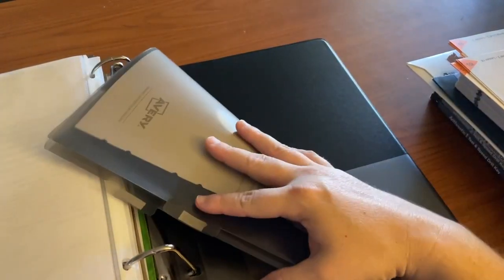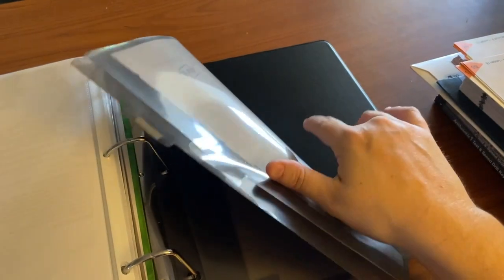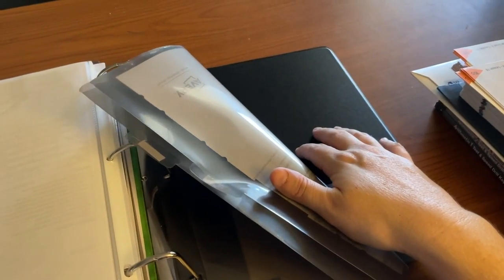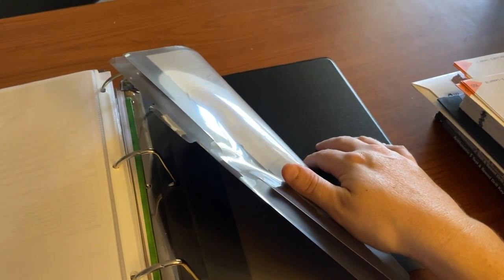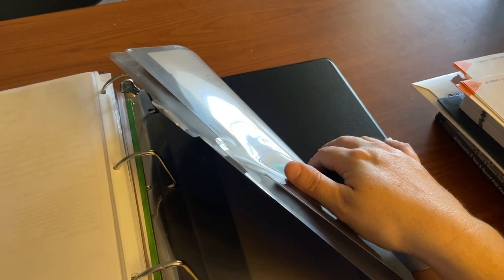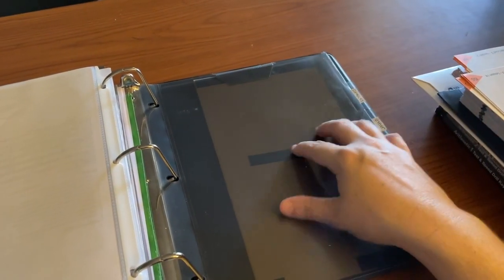And I also made a list of all the websites and the passwords that we need to go in here, just in case we get somewhere and get signed out of a website on our phones or on the laptop. We will have that information. So this is what we have so far.